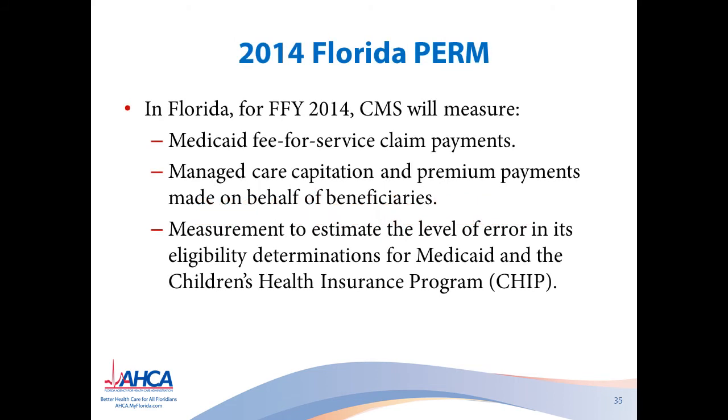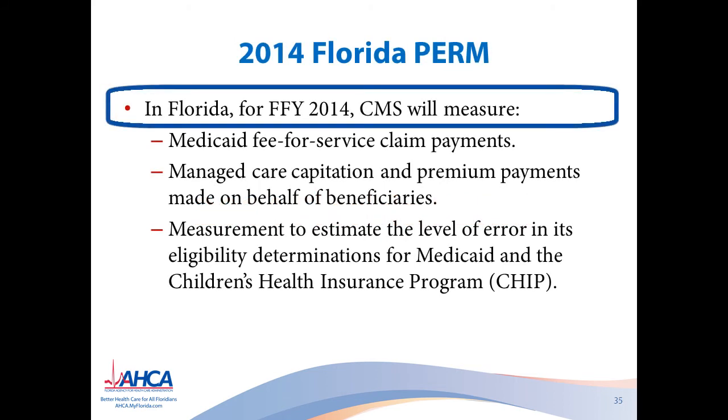In this final section of the training, we'll talk about the 2014 Florida Payment Error Rate Measurement, or PERM, program. In Florida, for federal fiscal year 2014, CMS will measure the following elements. First, the Medicaid fee-for-service claim payments. Second, the managed care capitation and premium payments made on behalf of beneficiaries. And third, they will look for a measurement to estimate the level of error in its eligibility determinations for Medicaid and the Children's Health Insurance Program, or CHIP.